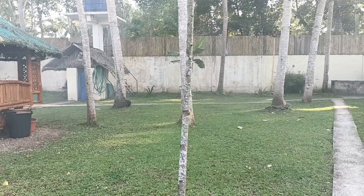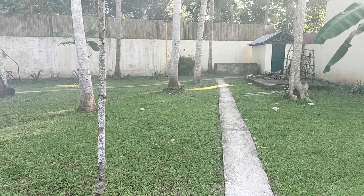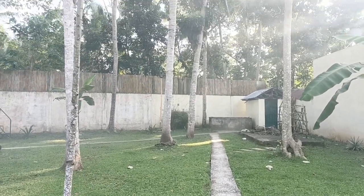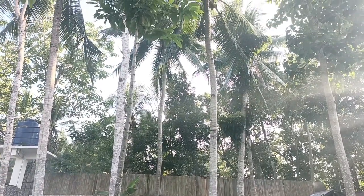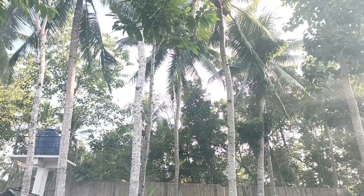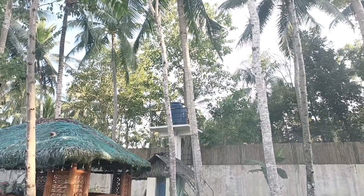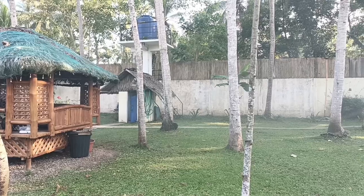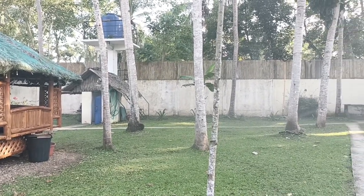You have the vacant lot. If you'd like to build another house or another building, you can expand, look at that. The existing trees like coconut trees, mahogany trees, and other trees are included in the property. And also, as you can see, it's already fenced, and the fence is very high, look at that.